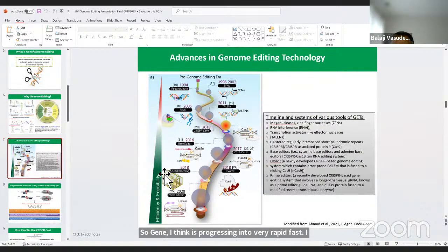And when you see what advances in gene editing technology have happened over the years, CRISPR-Cas9, everybody knows, is very famous right now as a gene editing tool. But before CRISPR-Cas9, there were meganucleases, zinc finger nucleases, and TALENs. And then came CRISPR-Cas9. And now there are a lot of variations of CRISPR available depending on what the researchers want to do. But now CRISPR-based gene editing is the key tool for gene editing in anything. It could be microbes, plants, animals, humans, and everywhere CRISPR-based Cas nucleases are the dominant tools for gene editing.